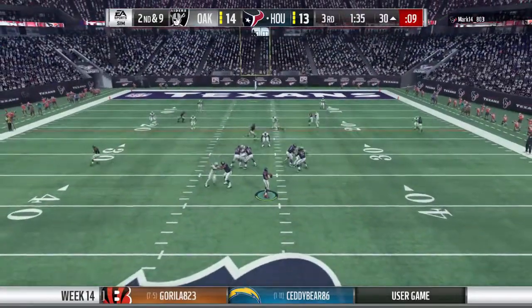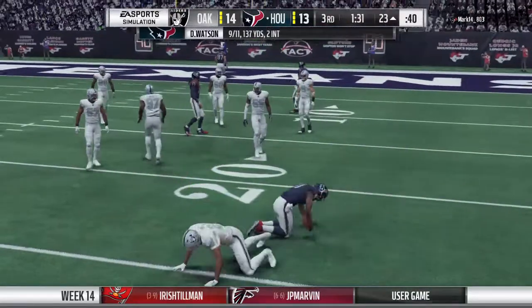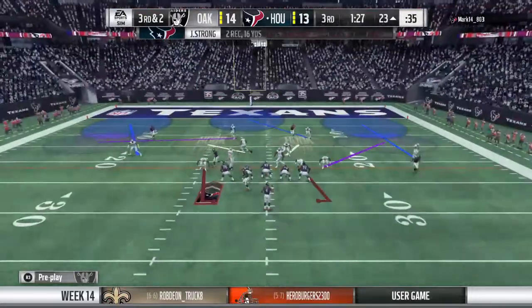To throw on second down. Watson gets it to Strong. And he'll go down here right around the 23-yard line. The reception good for 7.